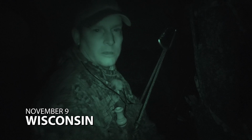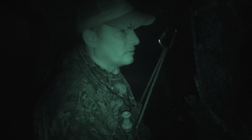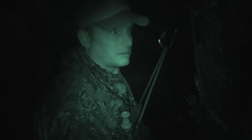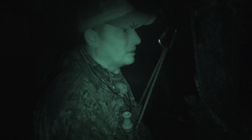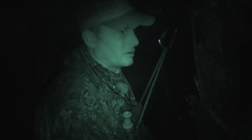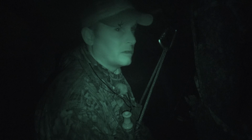Trying to squeeze in a hunt here before the rain hits and the cold front hits. We're in the low 60s right now. I think it's supposed to stay pretty close to this, maybe increase by a few degrees, but we got some rain moving in. It's going to start later this morning, I don't know, 3 or 4 hours from now, so I'm hoping to get a few hours of hunting in before it hits.